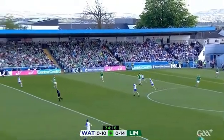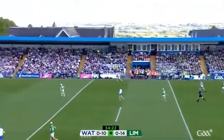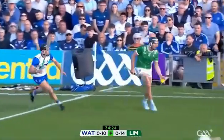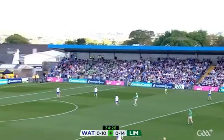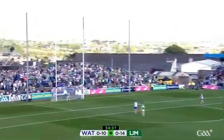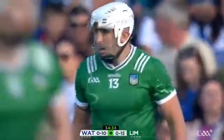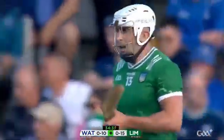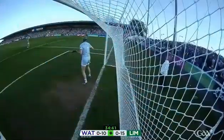Well, if you blink, you miss it. Billy Nolan and Nicky Quaid delivering the puck outs as quickly as they possibly can, and very little time to catch the breath as Gillane strides forward, sets himself, and Aaron Gillane with a flawless finish. He's up to 4 points now.